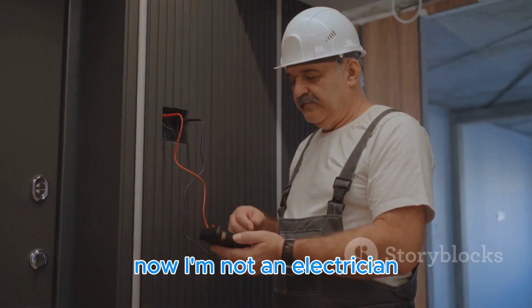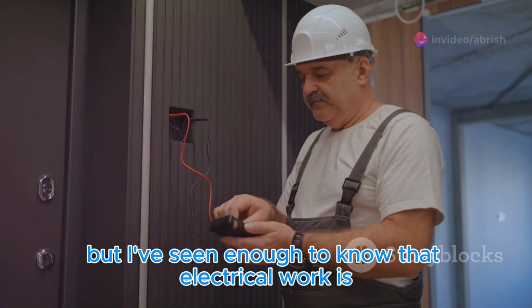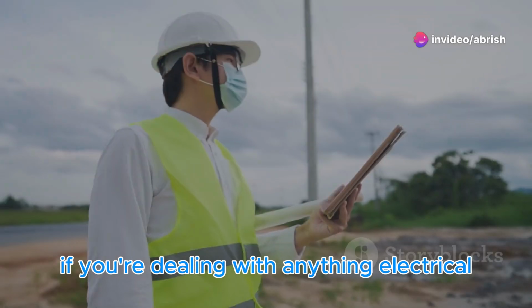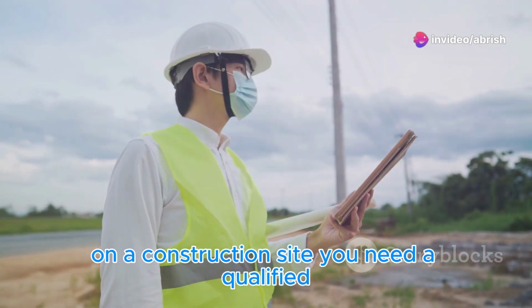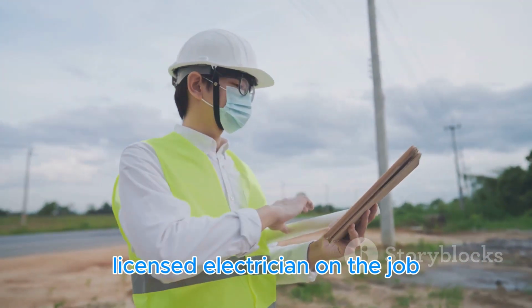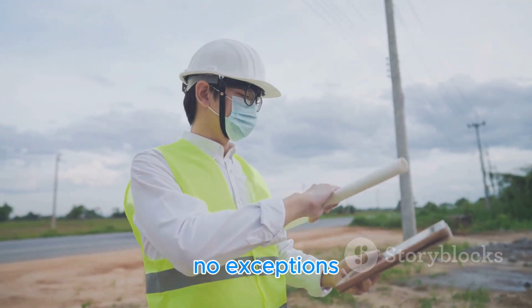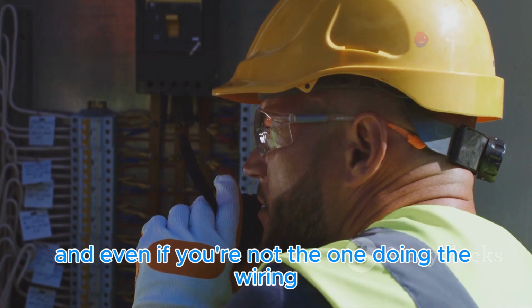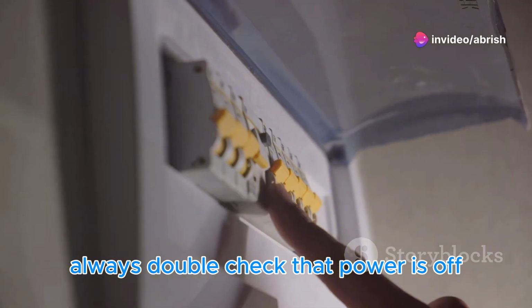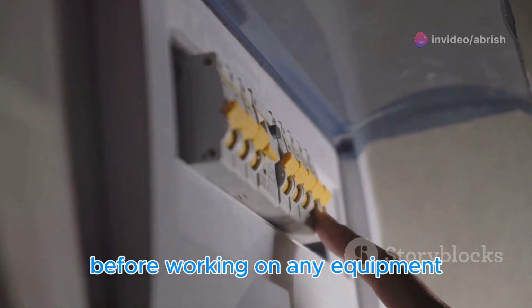Now, I'm not an electrician, but I've seen enough to know that electrical work is not a DIY project. If you're dealing with anything electrical on a construction site, you need a qualified, licensed electrician on the job. No exceptions. And even if you're not the one doing the wiring, you still need to be aware of the hazards. Always double-check that power is off before working on any equipment.